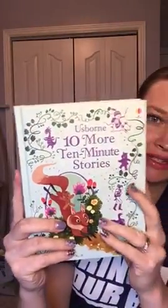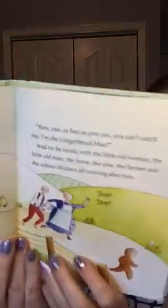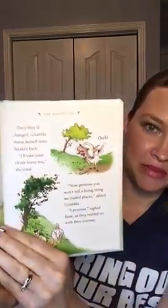Another one that I love are these 10-minute stories for bedtime. We have two different books. We have 10-minute stories for bedtime, and then this one is 10 more 10-minute stories for bedtime. We also have 5-minute stories for bedtime, and all of them are just beautiful. You can see these illustrations. They're just gorgeous. It has a lot of popular fairy tale stories. It also has some that are not quite as well known, but they all take about 10 minutes to read.